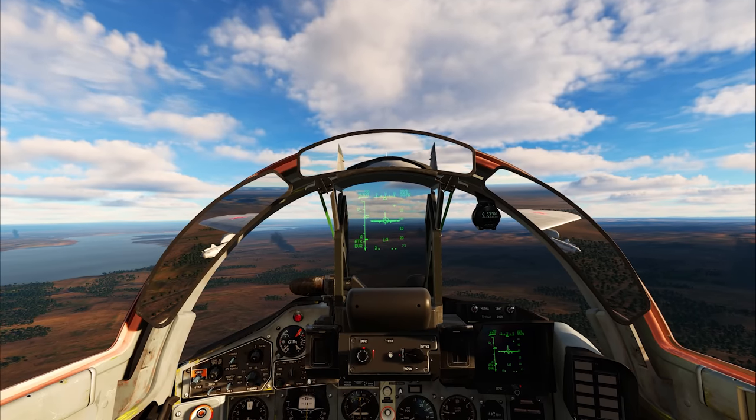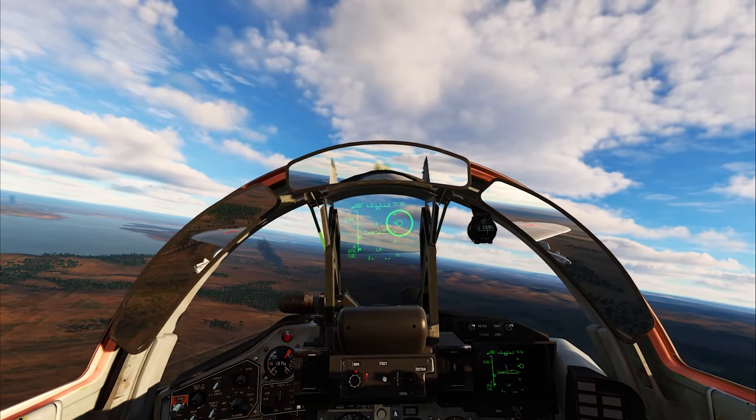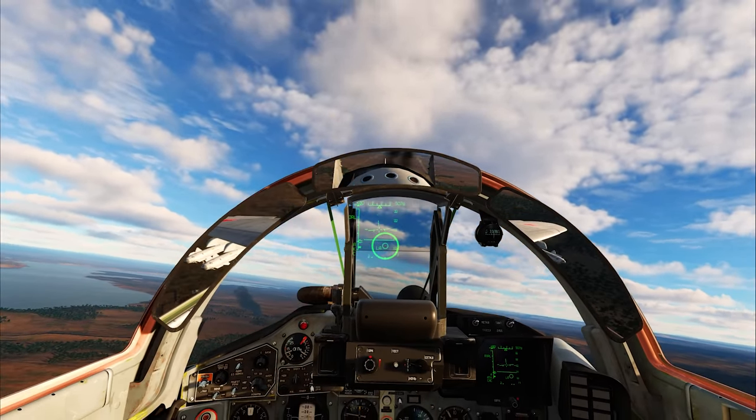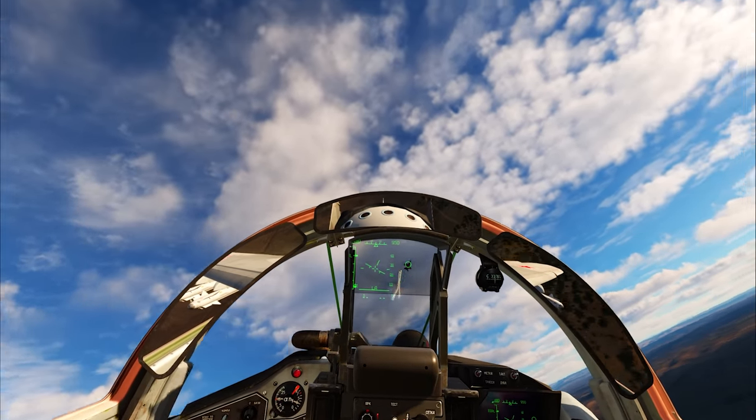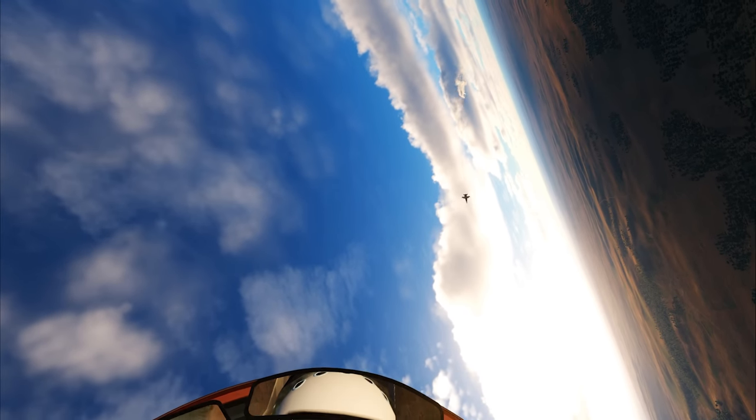I'm not quite sure if it makes a huge difference. I haven't obviously done tests like that. I just thought of it right now. But MiG-29 doing pretty well here against the Hornet all around in these dogfights.